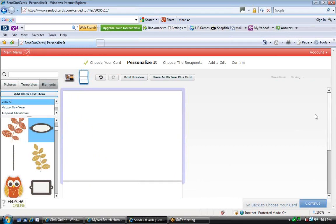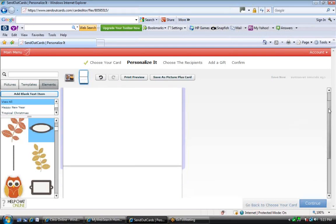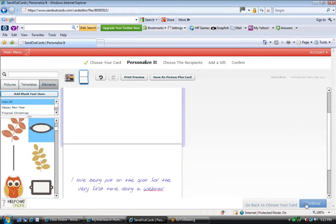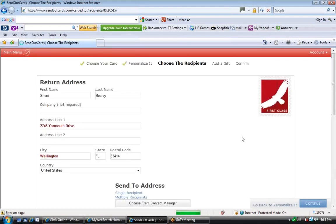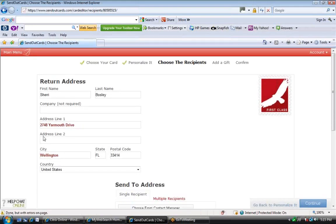And then to publish it and to send it out, let's pretend it's done. We want to send it out to people. Okay, you want to send it out. You go to continue again. You're ready to go. It's going to come up here in a minute and say it's done. It doesn't look really very good because you didn't put a lot of time into it. But then your return address will always be there unless you change it.